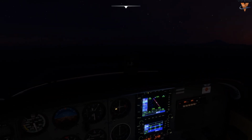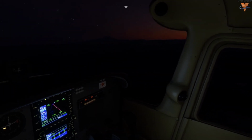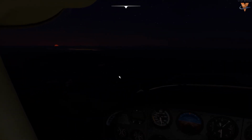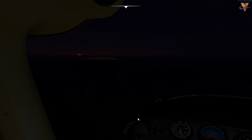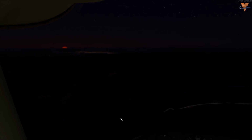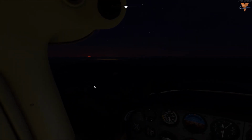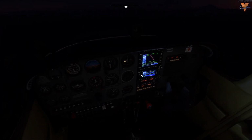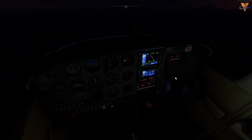Alright, there's Mount Adams down there to the south. We'll be flying by Mount Adams and Mount St. Helens on our next leg headed out toward Portland. Look at that, it's like a blood moon. That is so cool. That is incredible out there. That looks really eerie.